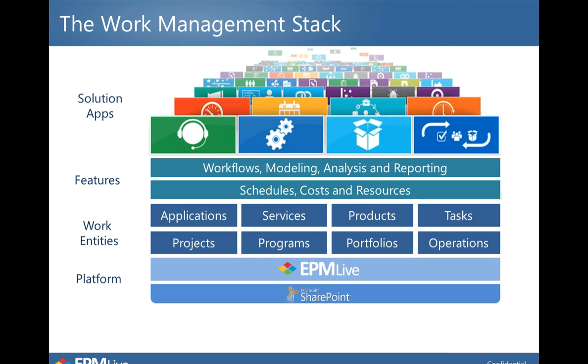And then what we do is we have individual and bundled solution apps that address the needs of a variety of flavors of this work or the nature or type of work depending on the business that you have. And we'll talk more about how that gets applied within our solution as part of the overall presentation today.